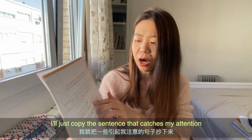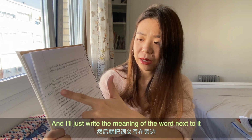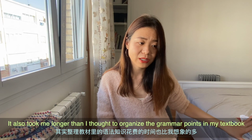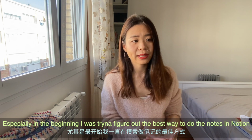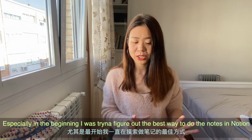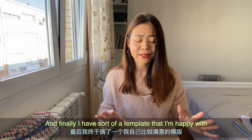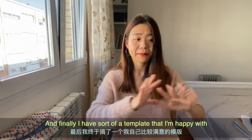I would just copy the sentence that caught my attention and write the meaning of the words next to it. And it also took me longer than I thought to organize the grammar points in my textbook. Especially in the beginning, I was trying to figure out the best way to do these notes in Notion. So I went through this trial and error period on Notion as well. And finally, I have a template that I'm happy with.